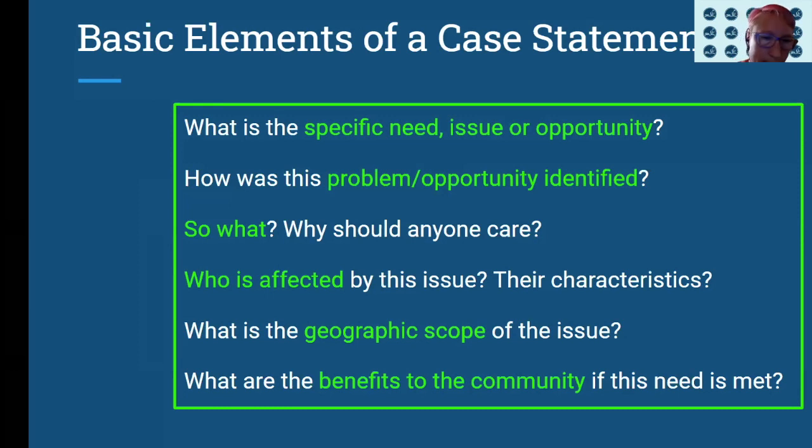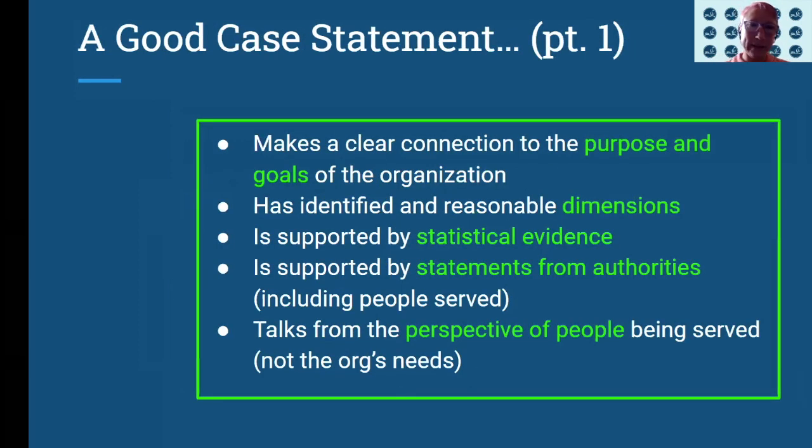And what are the benefits to the community if this need is met? So what's going to change if their needs get met? And a good case statement, part 1, makes a clear connection to the purpose and goals of the organization. It has identified and reasonable dimensions. It is supported by statistical evidence. It is supported by statements from authorities, including the people affected. And it talks from the perspective of people to be served.